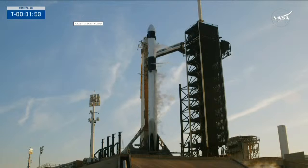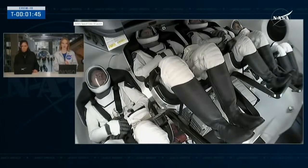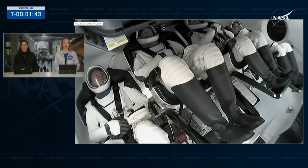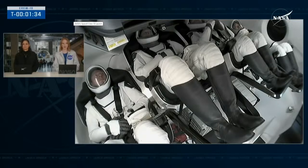Stage 2, LOX load complete. We just heard confirmation that the stage 2 liquid oxygen loading is now complete. We are under 2 minutes away from launch. Gas closeout has also begun. So we're now isolating all of the feed lines for the different gas systems from the Falcon 9 rocket, and those gases will then get vented overboard through umbilicals and the strongback.